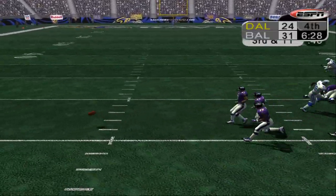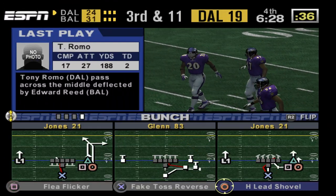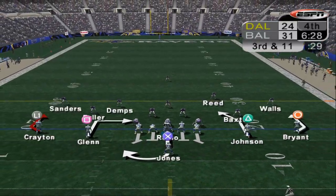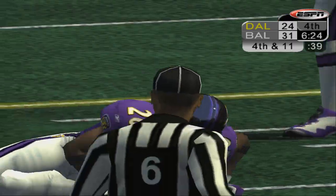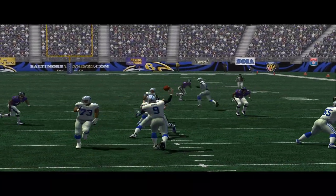Puts his arm into this one and it's tipped. Incomplete. On second down, they try for the first, but it's played well by the defense. That will bring up third down. Nice pressure. That's incomplete. Peter Bowler doesn't need any assistance to force the incompletion here.